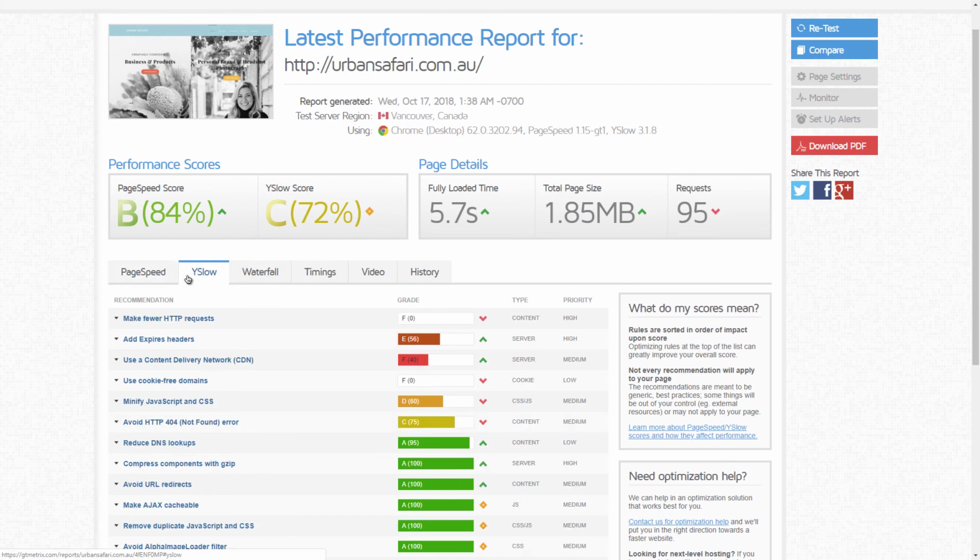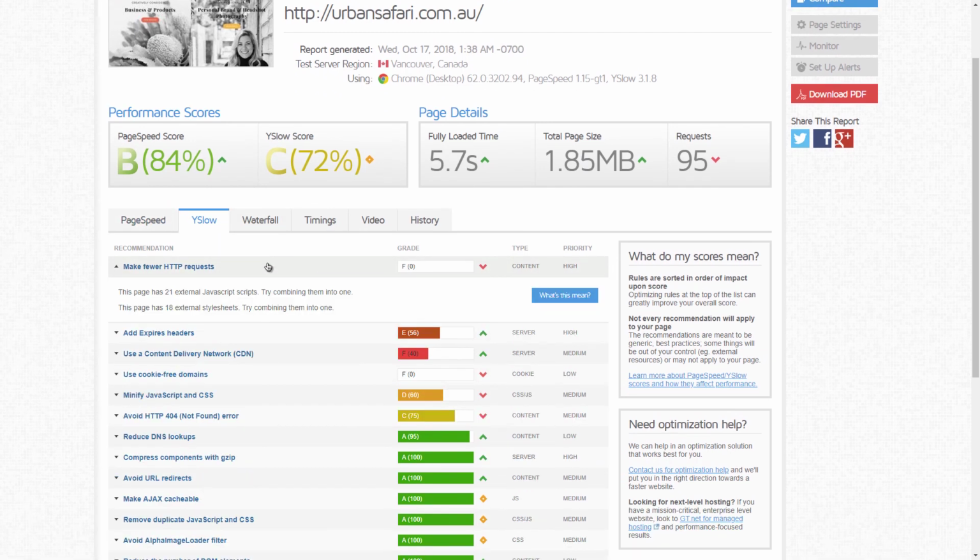Looking at the other test that they have, YSlow, make fewer HTTP requests. This just tells you that the website tries to load a ton of JavaScript files and CSS files, and they should be combined. Again, this is what the performance plugin does.